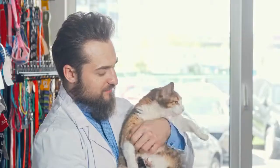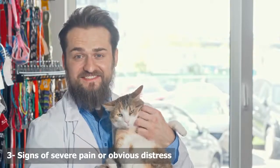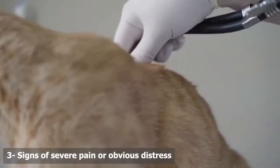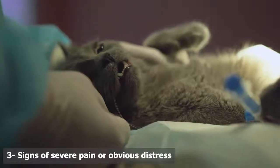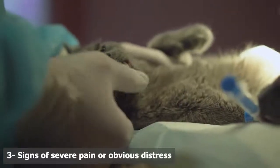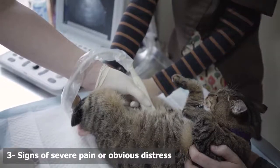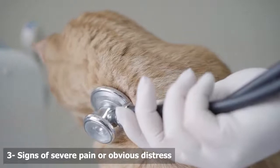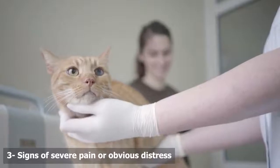Number 3. Signs of severe pain or obvious distress. Bring your kitty to an emergency vet immediately if you notice this one. Pain itself always warrants treatment, but it also can be a sign of more serious problems such as urinary obstruction, see above, or aortic thromboembolism, see below. Symptoms of pain and distress include vocalizing, howling, panting, hiding, and overreacting to contact with a painful area.